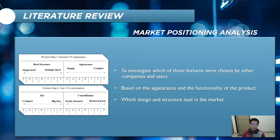Okay, for market positioning analysis, the first one is to investigate which of these features were chosen by other companies and users. And it can help us to choose based on the appearance and functionality of the product and which design and structure lead in the market. As you can see in the slide, we have two position maps, which are structure versus appearance and size versus consolidation.